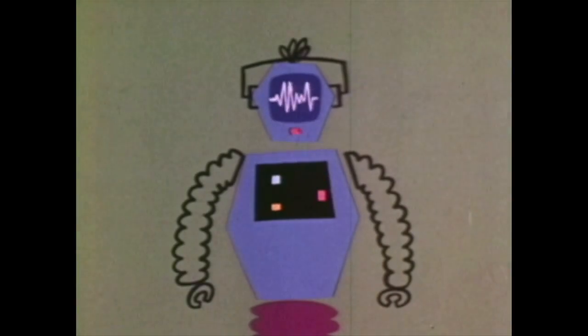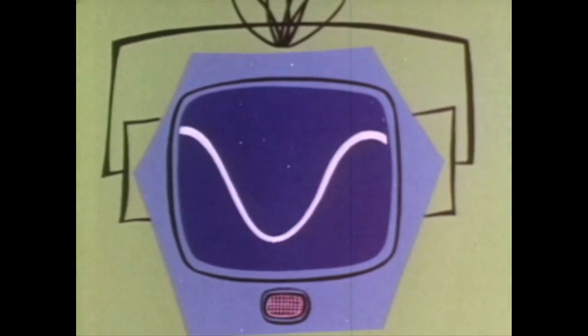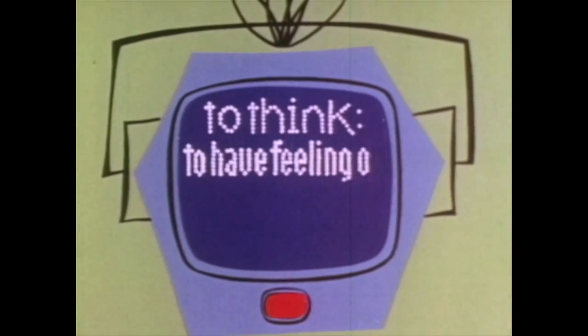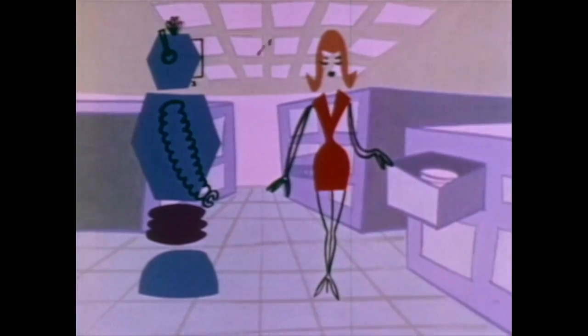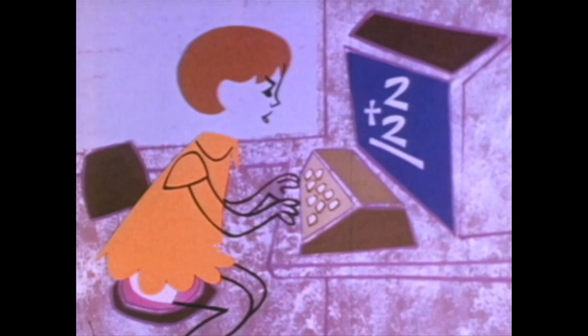May I go on to the next definition? To think, to have feeling or consideration for. Computer programmers have been known to fall in love with their computers, but no computer was ever observed returning the sentiment. In fact, computers are absolutely devoid of feelings, and a good thing, too. They neither play favorites with programmers, nor get angry at their mistakes. Best of all, they never get bored. Like other machines, they can do the same monotonous chores all day long without complaining. But they can be programmed to simulate human emotion.